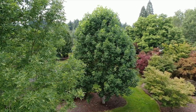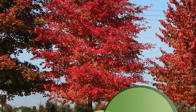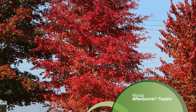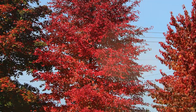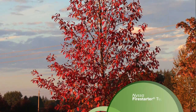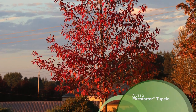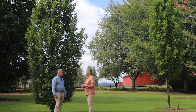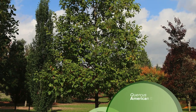One good example that we've developed is a couple of Tupelos, Black Gums, Firestarter and Afterburner. And what we were selecting for was upright growth habit and strong central leader and consistent fall color. So we have a couple of really great cultivars of that species. And another bicolor, Quercus bicolor, is American Dream Oak. It has really exceptional tight form.